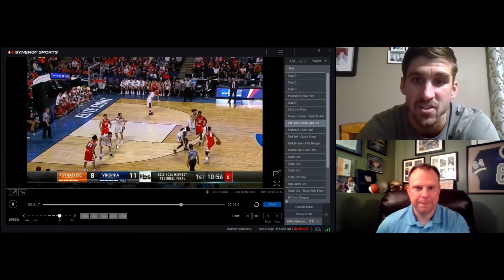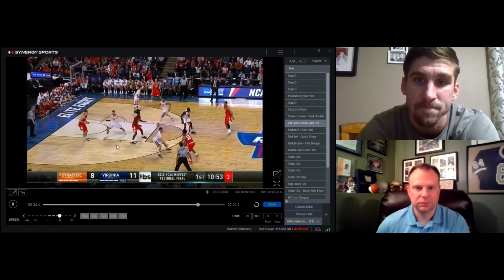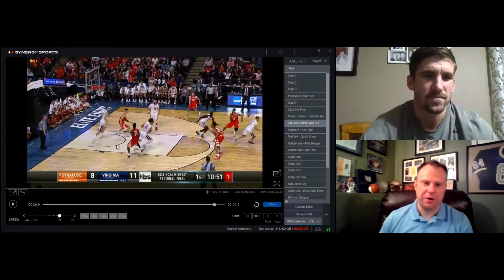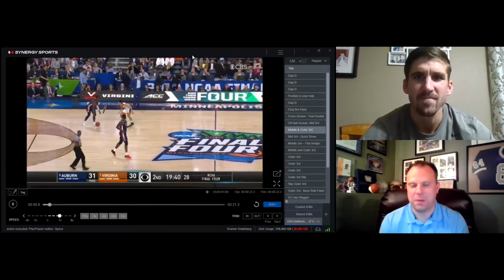They chased a lot of screens. And there's an on-ball screen, which we can start talking about now as well. Just seeing the level of effort in that possession, to jump to the ball the way he does and then recover to that flare screen. I mean, he's there on the catch.